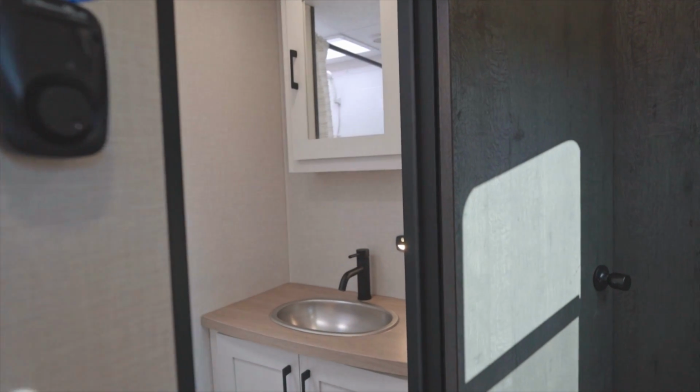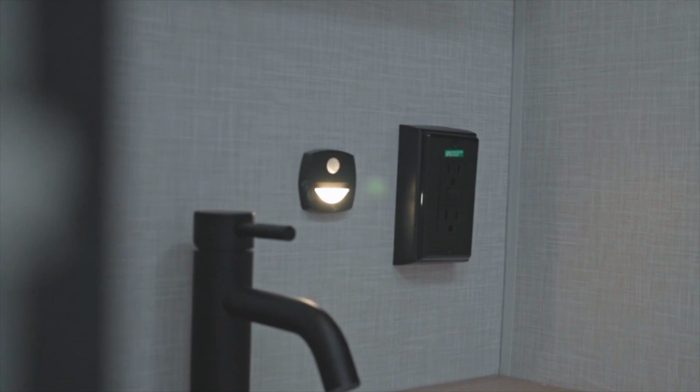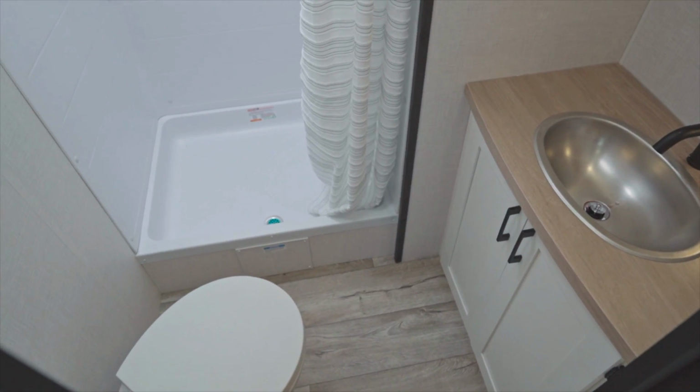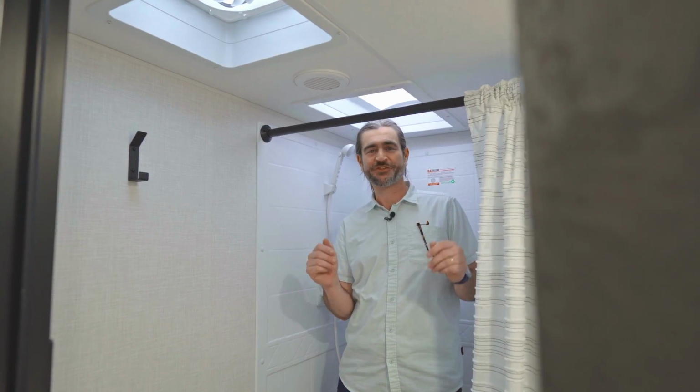The bathroom is where practicality meets comfort. A motion-activated night light ensures no midnight fumbling, and the tankless water heater, endless hot water on demand. It's the little luxuries that make a big difference.